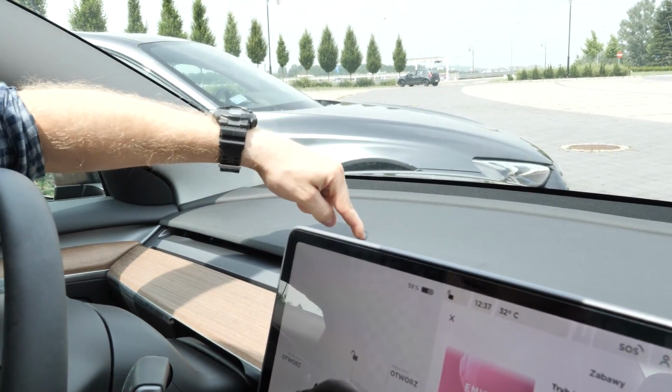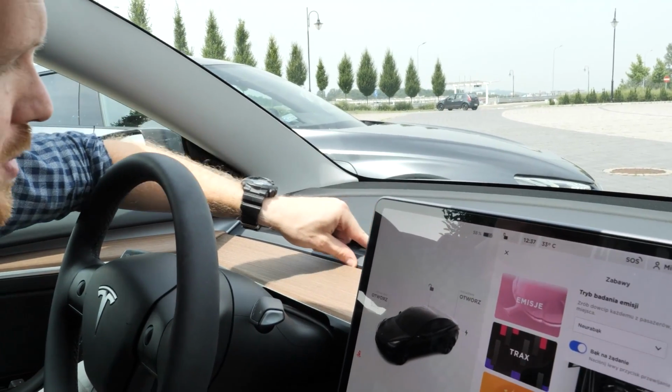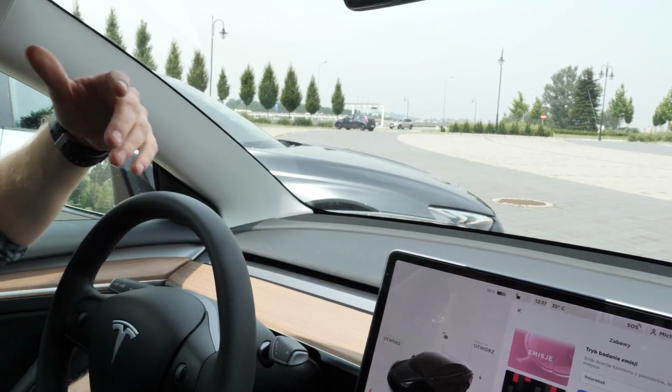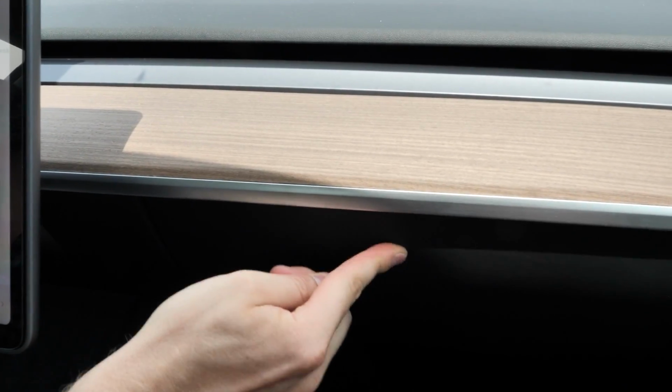We have a silver leaf, and you can see that it is a very good material here. We have wood, real wood, a storage compartment, Alcantara, leather. It is all fitted, also rock solid. Here it is soft. On the doors, soft. Again, wood. Again, Alcantara. Here also soft.